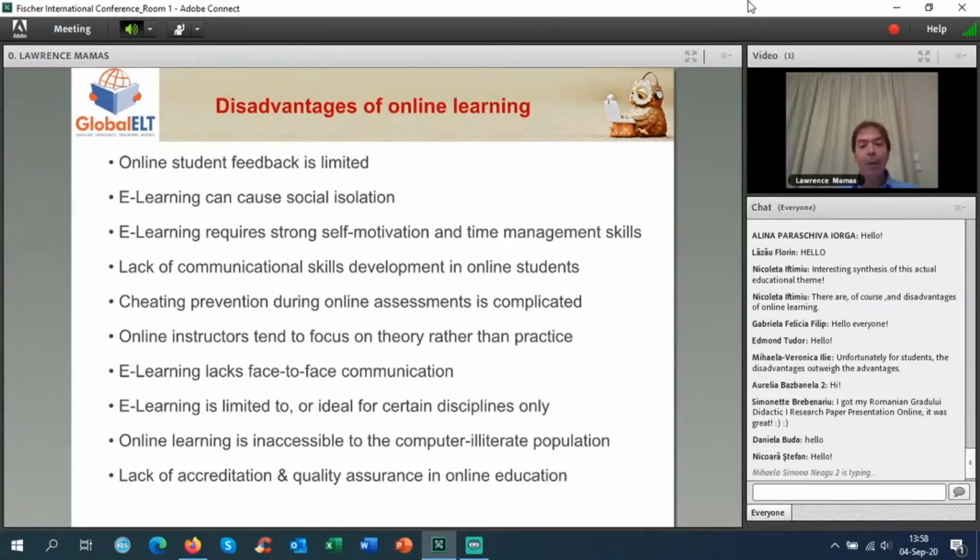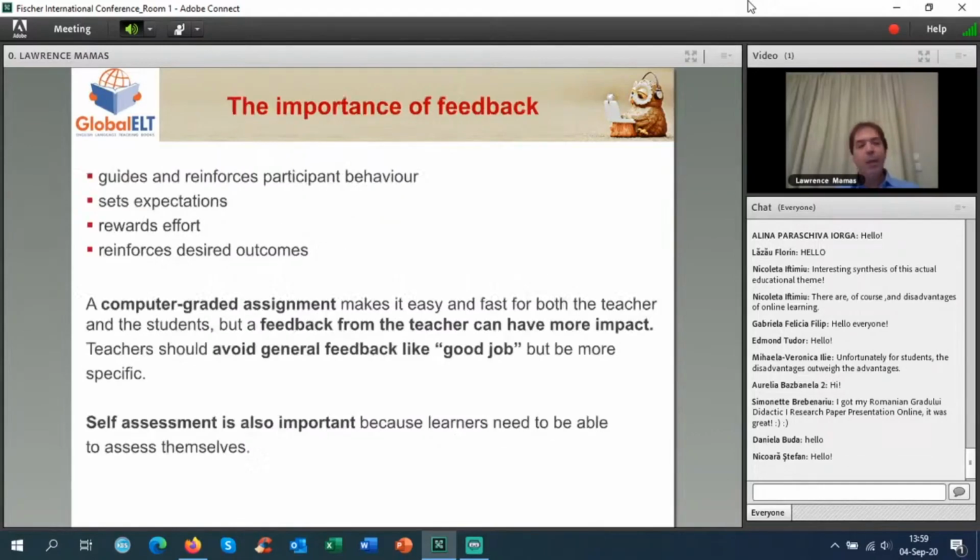And in many cases, publishers have online platforms. So when you buy a book, you get access to a platform. So then you know where your students can go online, which pages. So you know they are reliable.